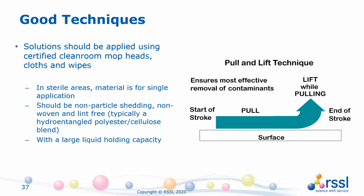And the reason this is important is that if you get to the end of a surface, let's say you're wiping along a table, if you simply just stop, then all you're doing is pushing contamination to the end of the ledge. Whereas if you do the pull technique, then you're pulling up some of the contamination. It's also important to apply cleaning and disinfection products in straight lines, but to have slightly overlapping paths so that we don't miss anything.